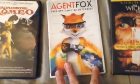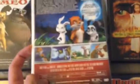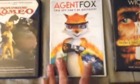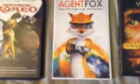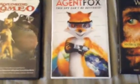Next, we have Ancient Fox. Now, this is a strange DVD, so I had to pick this up. It's about this fox in a rabbit village, kind of like Zootopia, but in a farm-like setting, so I had to pick this up and check it out.